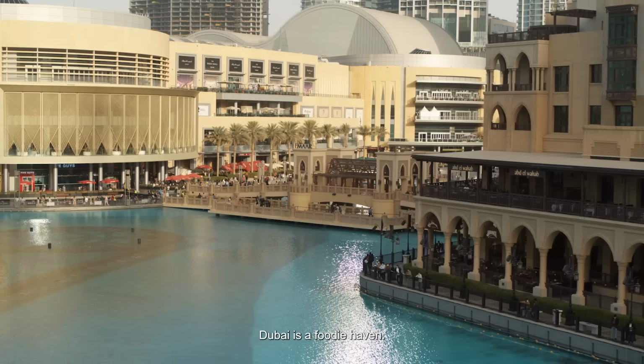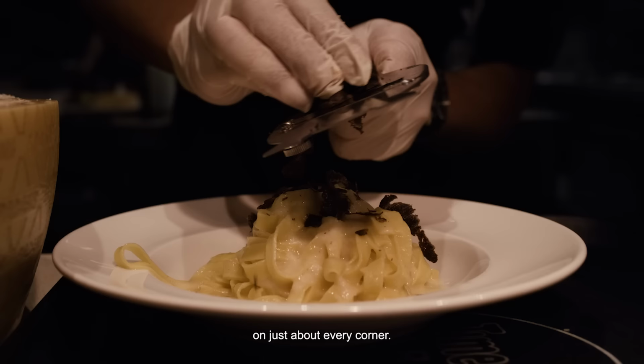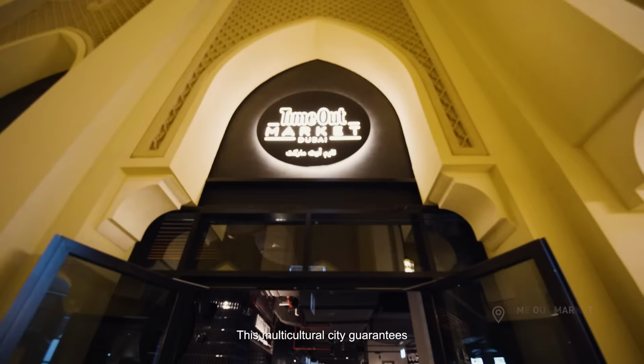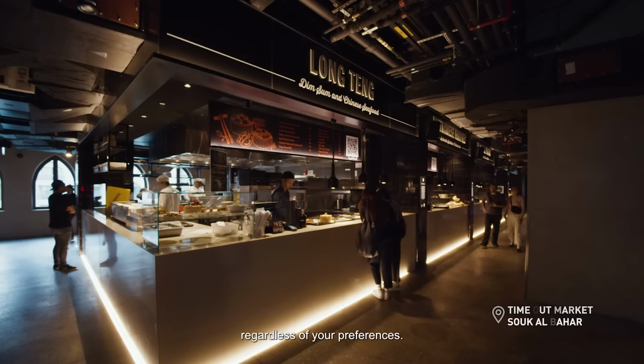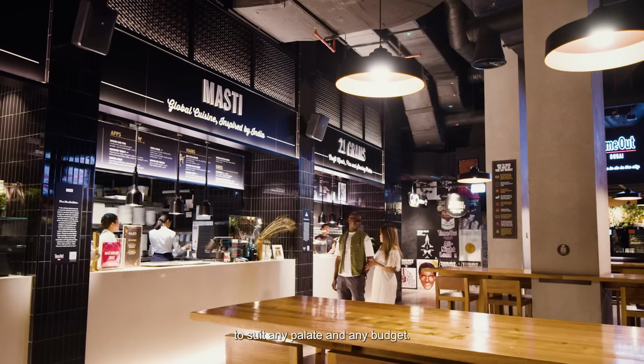Dubai is a foodie haven. It has cuisines from all around the world on just about every corner. This multicultural city guarantees a unique experience for everyone, regardless of your preferences. There's literally every type of food to suit any palate and any budget.